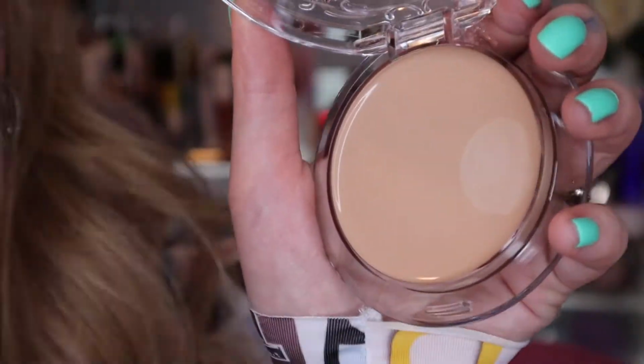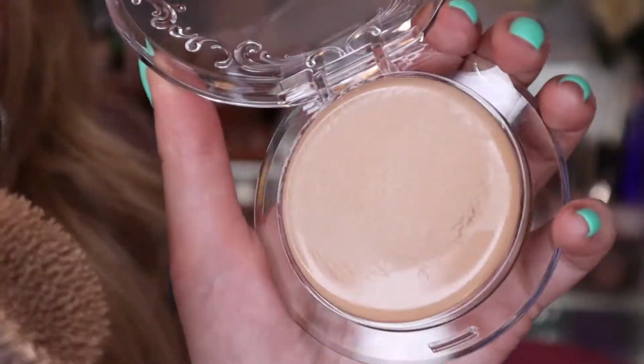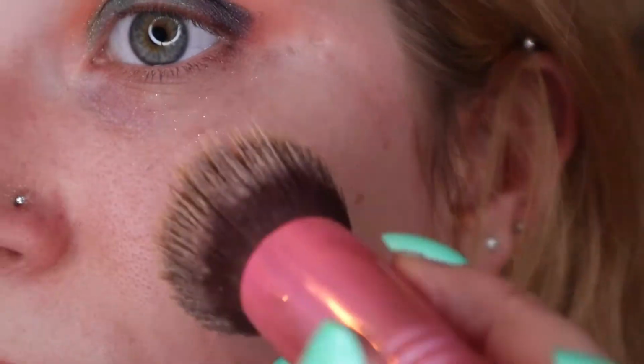I'll zoom you in. Got a little fallout. So it'll be interesting to see how full coverage it is on my cheek pimples. All right, interesting. This is so much.